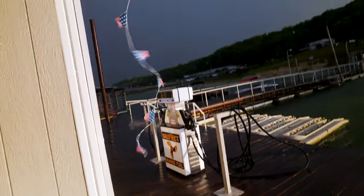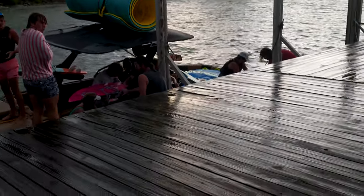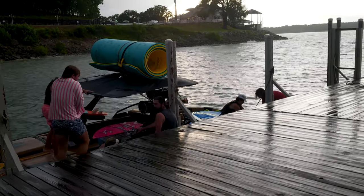Side of the lake. Taking refuge at a marina. We're waiting for the storm to pass. Got Nate and Cody over here helping a wakeboard boat that just came in. That's nice. I don't know. We don't know what to do.